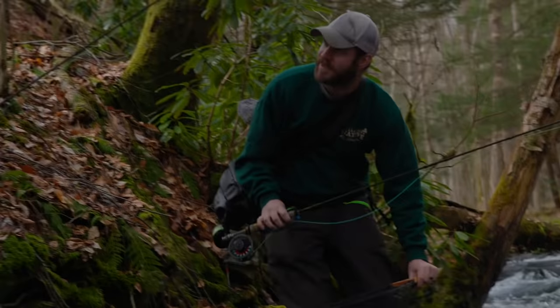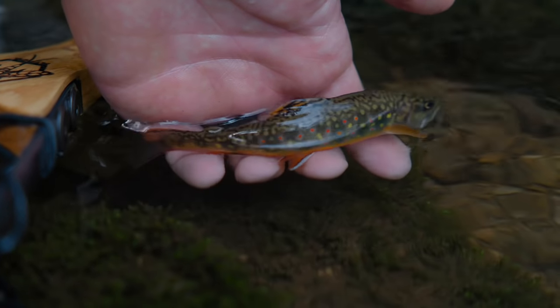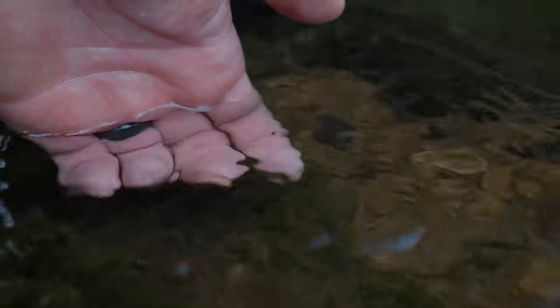They're all so pretty. They're just real orange and beautiful fish. It's your turn to catch one though, buddy.